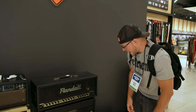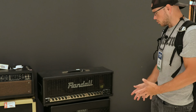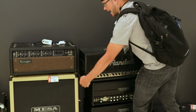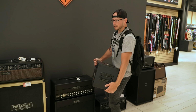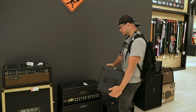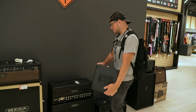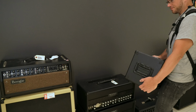And then below that, we've got the Mesa Dual Rectifier Roadster. You guys know the Roadster is one of my favorite rectifier amps, and I actually don't have one right now. That one's $1,500, so 25% off would be $375 off. That would be like $1,125. So I think that's gonna come home with me too. So that's 3 amps right off the rip. It's a good thing I drove.